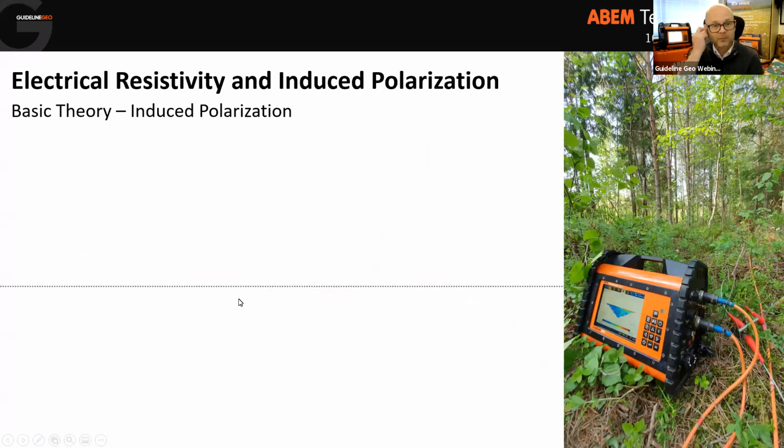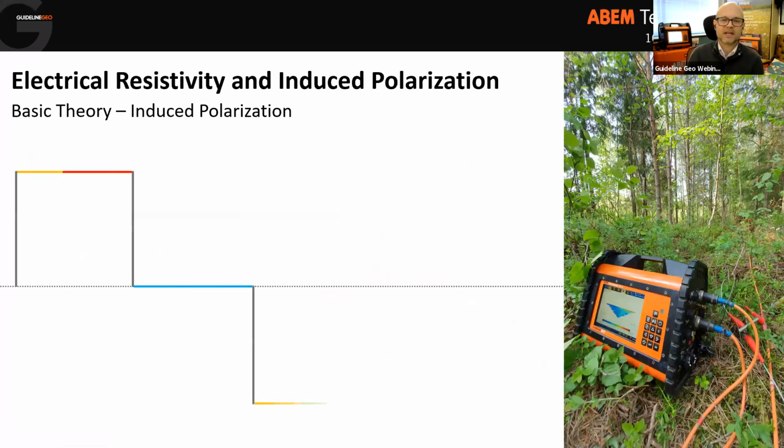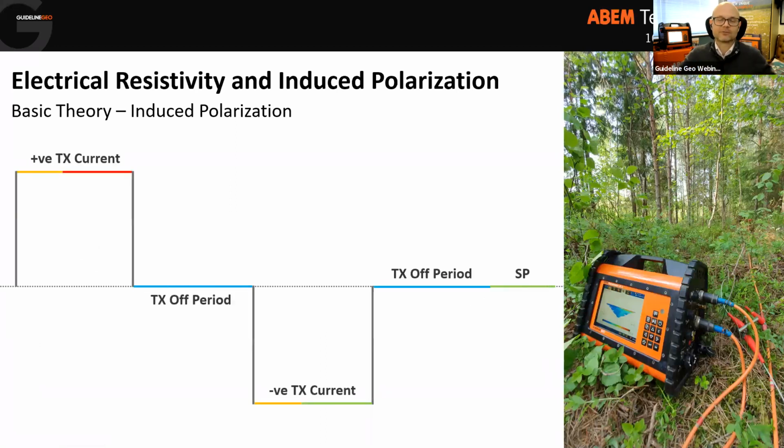So how do we measure it? Well, the traditional way to measure IP looks a little bit like a stretched out resistivity measurement. So we still have current being switched on in a positive direction, and we still have a phase where the current is on in a negative direction to avoid this drifting effect. But in between the positives and the negatives, we have an off period. We have a time where there's no current flowing whatsoever.